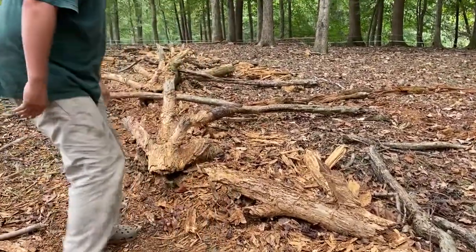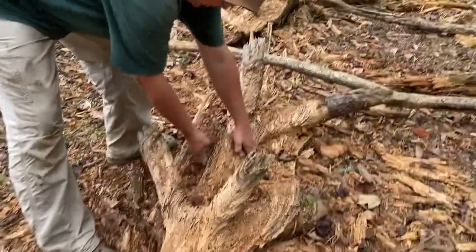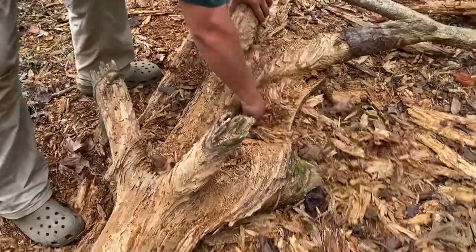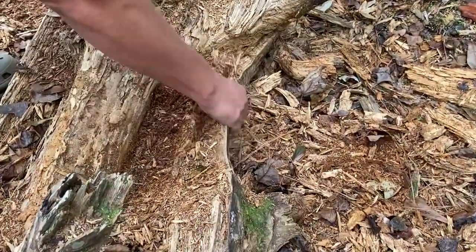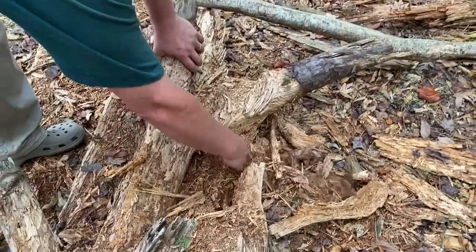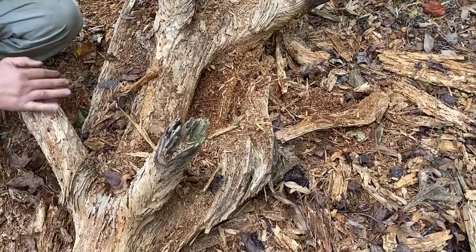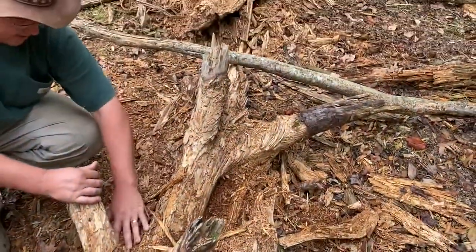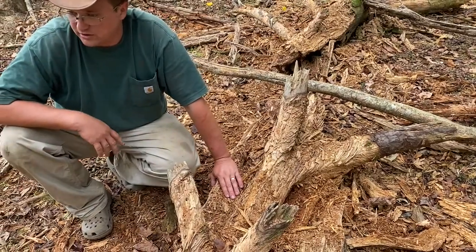This log here, you can see here's still the heartwood of this log right here, and the parts that they have not chewed up yet are over here that they can still break apart and gnaw on. So when the pigs have enough time and desire, they'll come through here and keep gnawing and breaking down these logs even further.